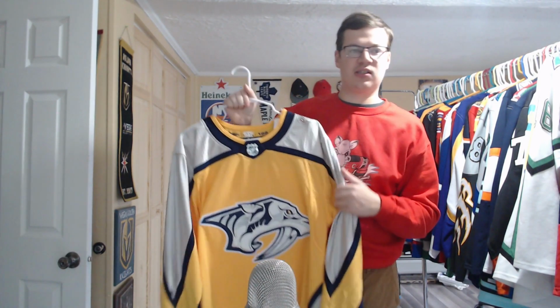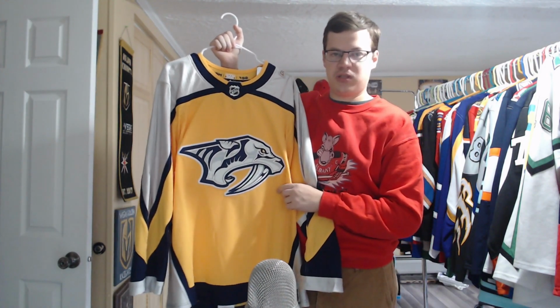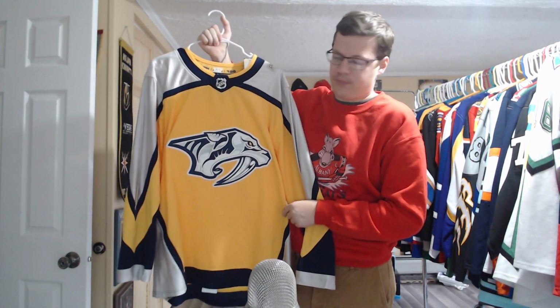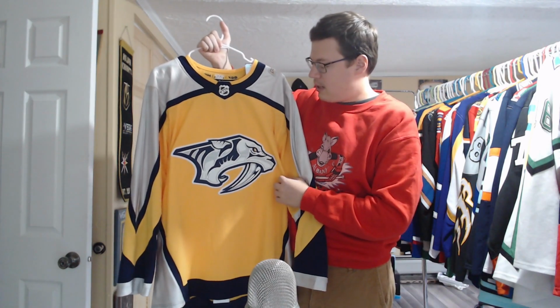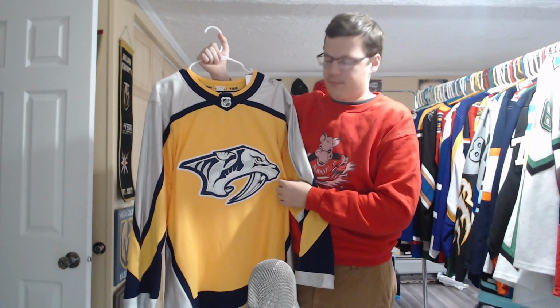They do have this shoulder patch, the saber-tooth-esque sort of thing here, which I do like. But everything else is pretty much a miss for me. I really don't like Preds jerseys in general, which hurts this one a little bit. I don't really care for the original striping, just not for me. And yeah, overall there wasn't a lot that I liked about this one.